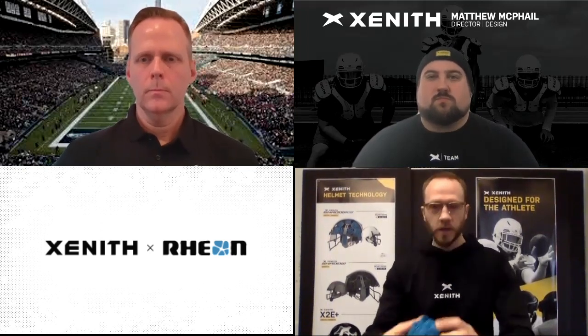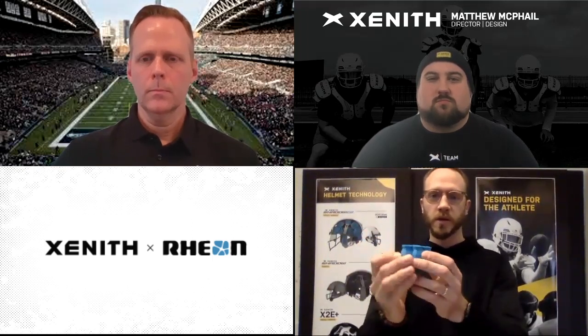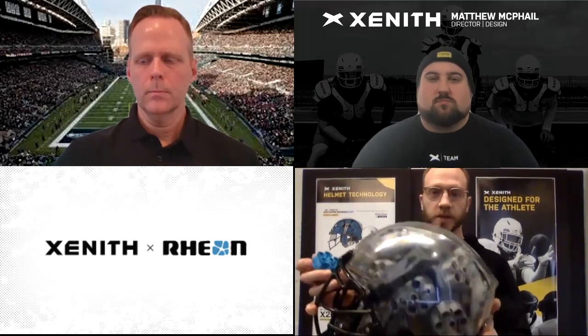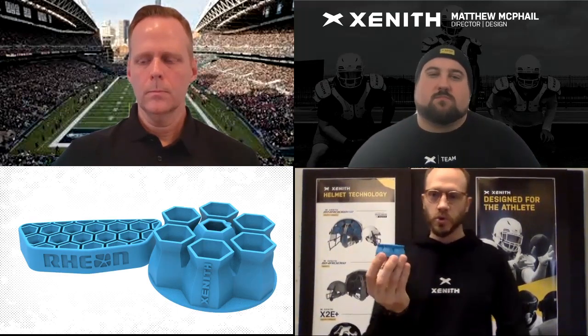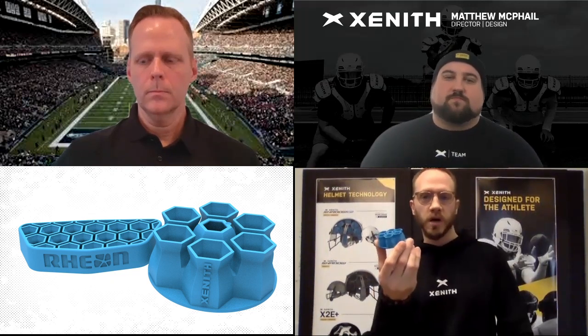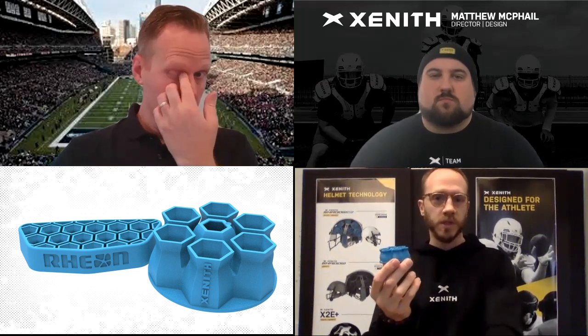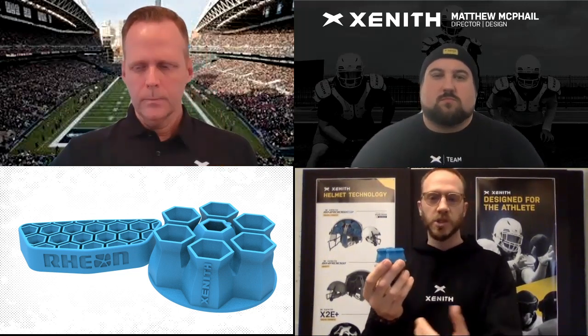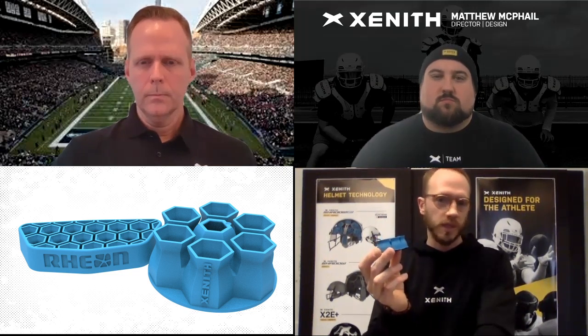So I have here one of the RHEON shocks in blue. The standard color will be more the gray that you're seeing here in the clear shell. It comes down to two primary attributes of this new Xenith shock. One is the material, which is the RHEON material, and the second is the geometry: what shape is that material formed into?